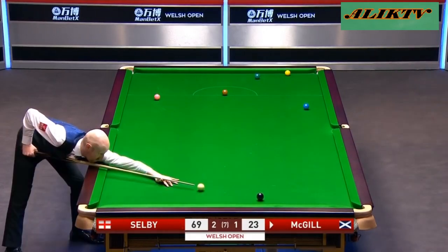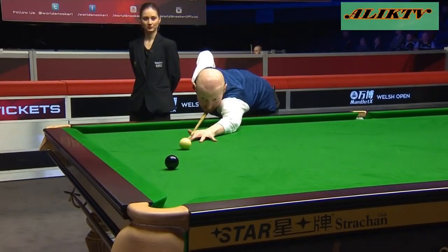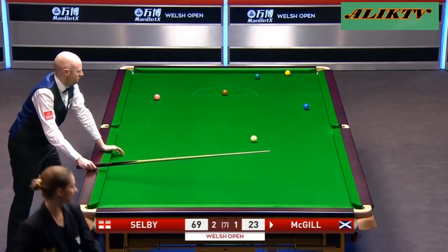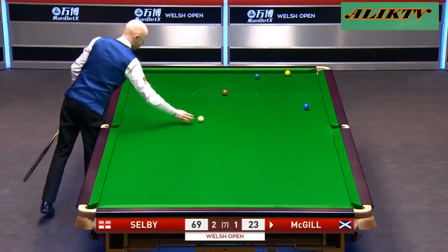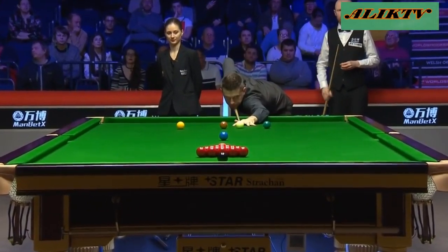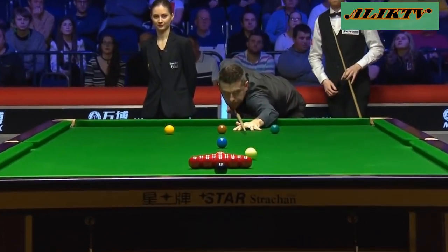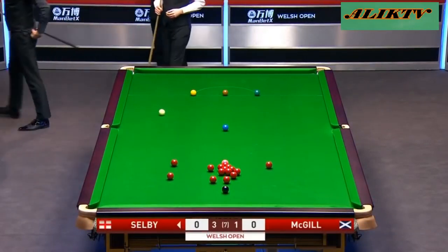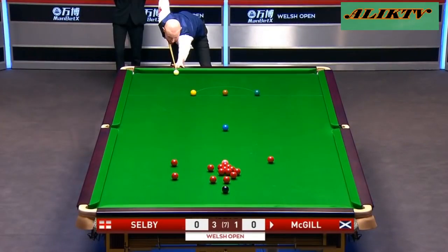Play a shot which doesn't involve pulling that red, I would think. Sit in your chair to start the next frame, I meant. Anyway, that's foul. Gone on the floor, so that is over. Anthony McGill 1, Mark Selby 7. Strange end, wasn't it, to the frame? Frame conceded. It's live, of course, on the Eurosport player.